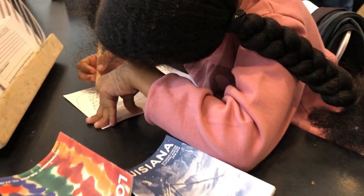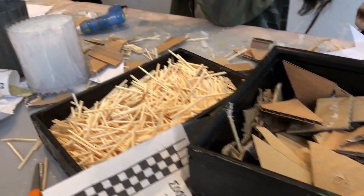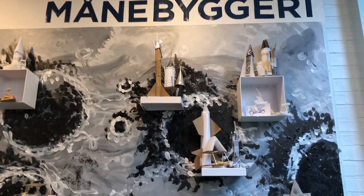This is a head of my non-self portrait. Ella, what are you making? Ice cream. Move your body. No!